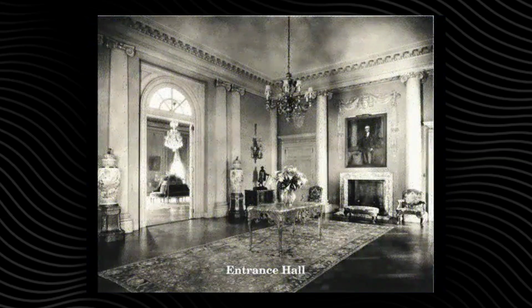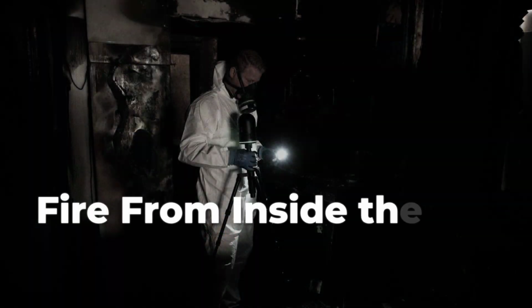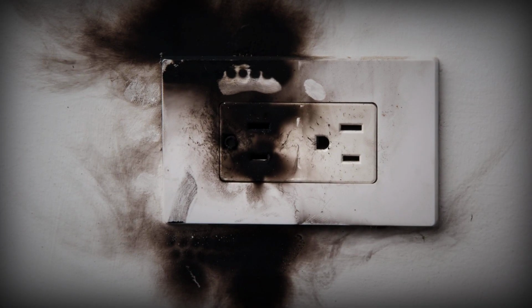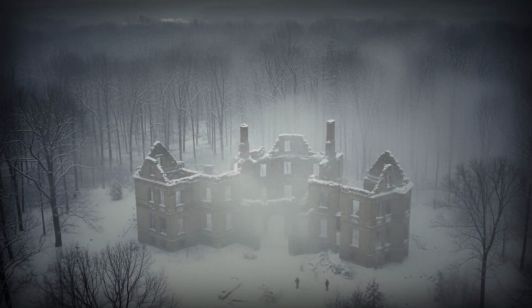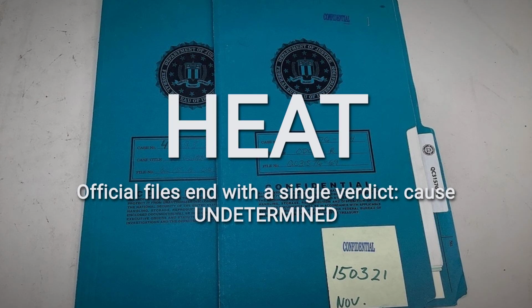Crews searched for hidden wiring, chemical traces, even pockets of trapped gas. Nothing. Chemical analysis of scorched marble turned up no accelerant, no residue. The phrase passed among the demolition team, "fire from inside the stone." Theories stacked up, phantom currents, pyrophoric minerals, even curses, but every official file closed with the same line, cause undetermined.